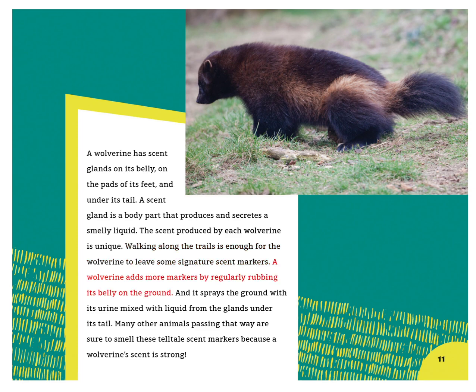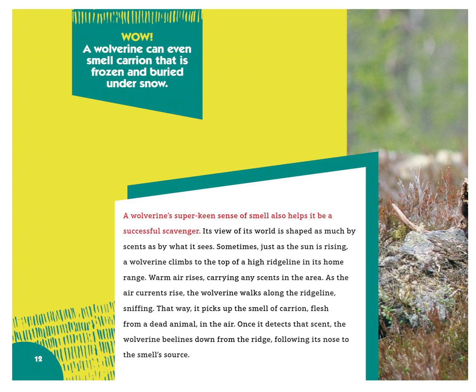A wolverine adds more markers by regularly rubbing its belly on the ground, and it sprays the ground with its urine mixed with liquid from the glands under its tail. Many other animals passing that way are sure to smell these telltale scent markers because a wolverine's scent is strong. A wolverine's super keen sense of smell also helps it be a successful scavenger. Its view of its world is shaped as much by scent as by what it sees.